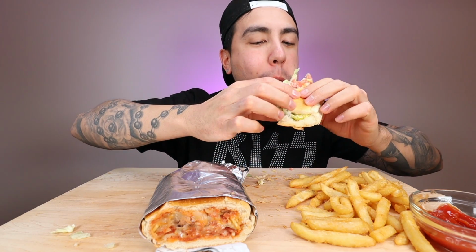I think I consider this healthy since I'm getting a ton of vegetables. You can see the lettuce, the pickles. The pickles are vegetable. Your carbs from the bread. The only thing processed is the cold cuts, but it's all protein.